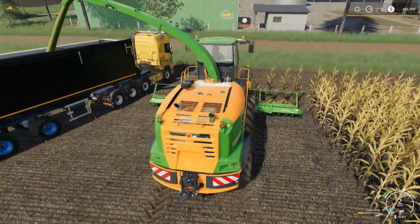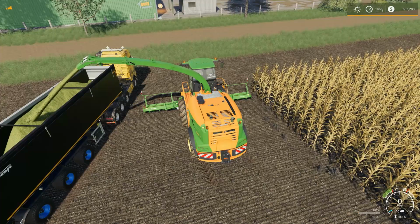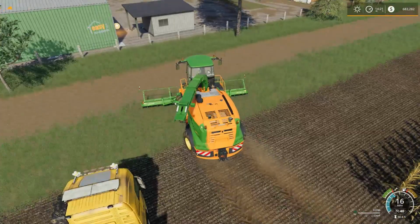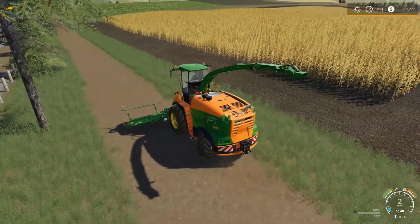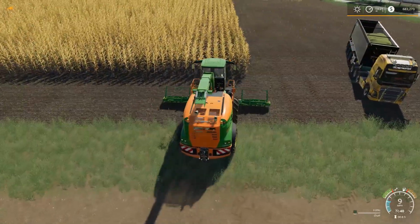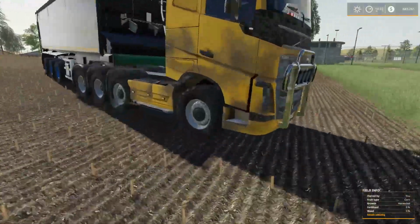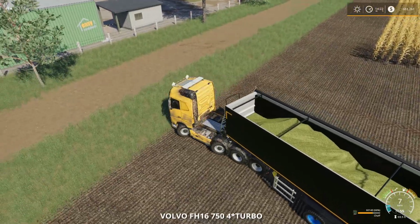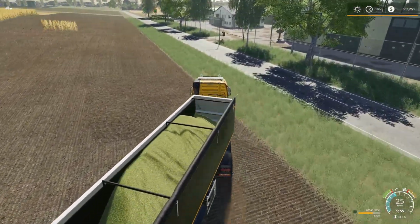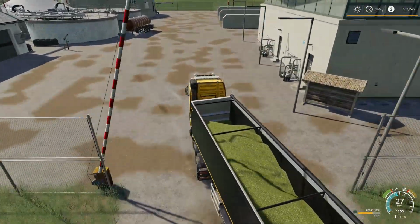So the good thing about our forage harvester, this thing does have a 60,000 liter capacity, so I can set him off on a worker while I go to the BGA and dump off our load. And just like that, we are off. I do want to have a good amount of silage in stock. Nothing worse than needing silage and looking like, oh, I don't have enough. But I think we got plenty.